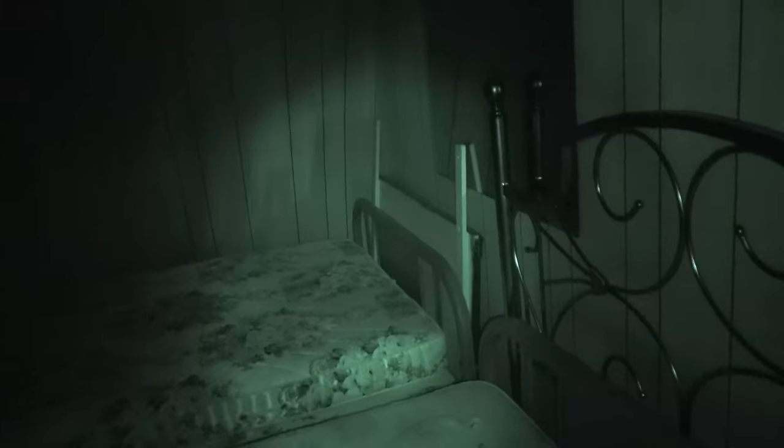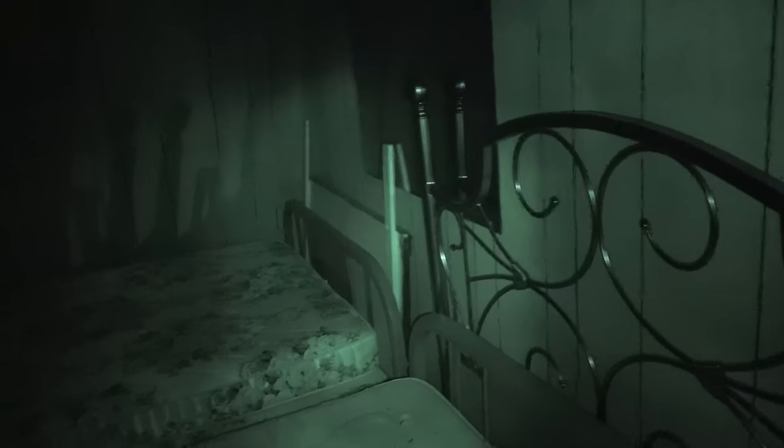Man, why does my camera not want to focus? Focus, camera. All right, there we go. I think I fixed the focus on this camera. Hopefully things stay in focus.